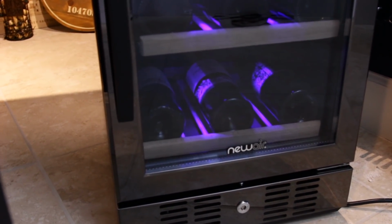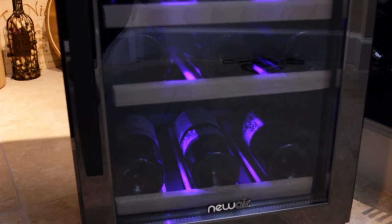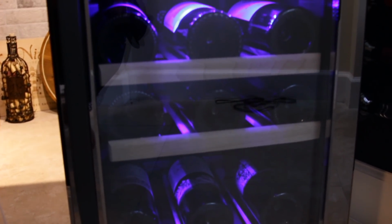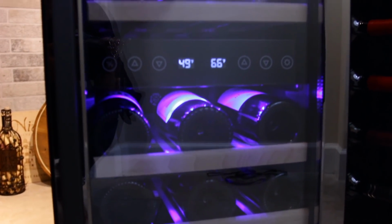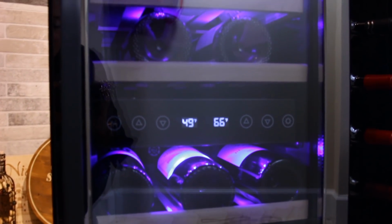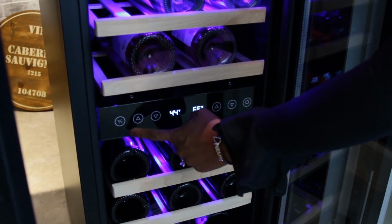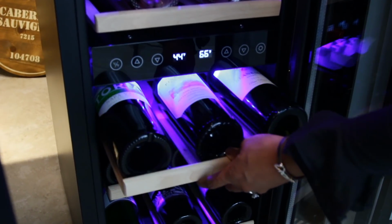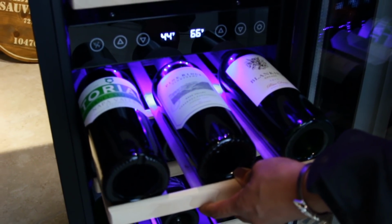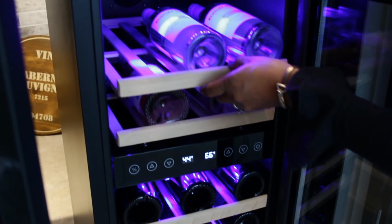A wine fridge is the perfect option for those bottles that you want to give a little special extra attention. My friends over at New Air sent me this beautiful small black stainless steel wine cooler to share with you. It has a really nice, sleek, compact design and it stores up to 29 wine bottles. The dual chill zones are perfect for storage of both my reds, which I like to store around 66 degrees, and my whites, which I store up top around 44 degrees.